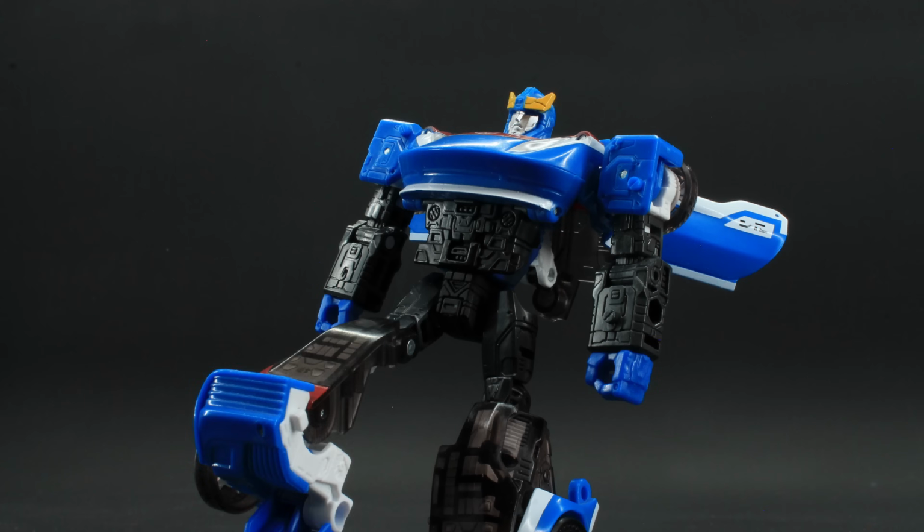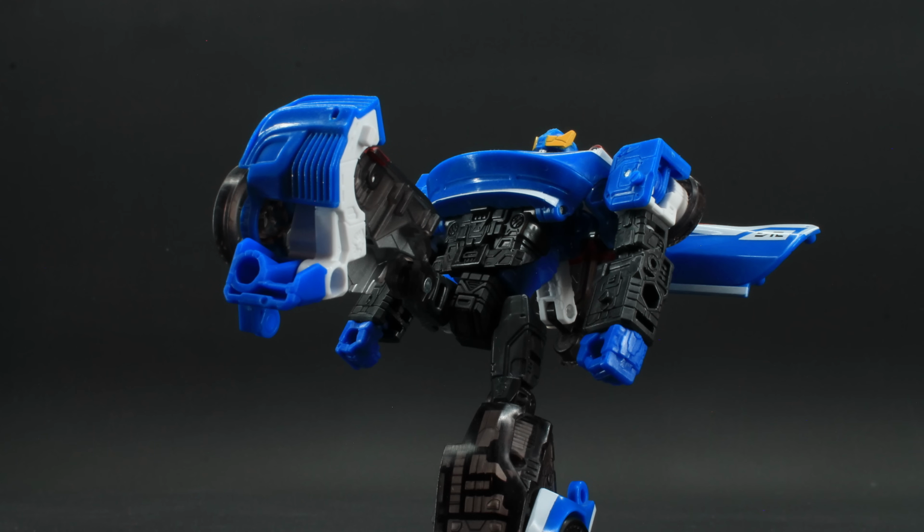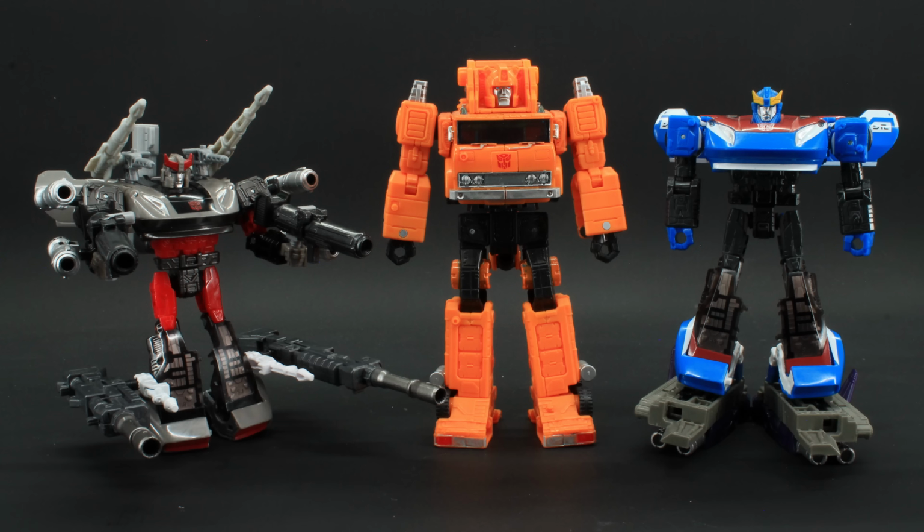And as always, ports on the bottom of the feet for the Voyager class adapter bits. I mean, look at how tall Smokescreen is. Anybody that says he's not Voyager class is only lying to themselves.